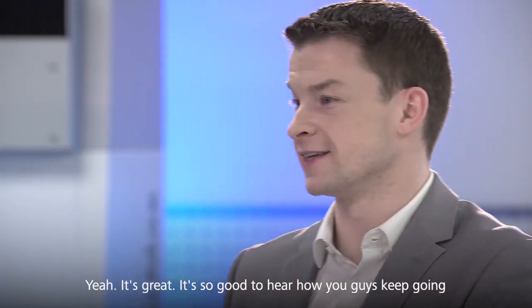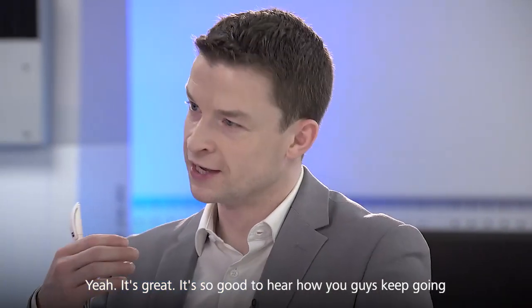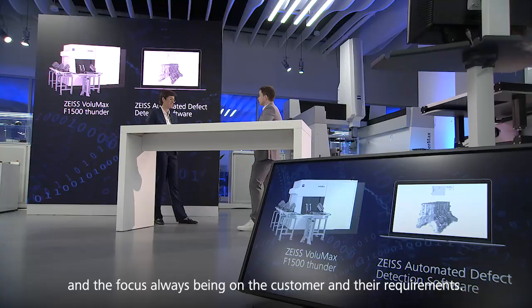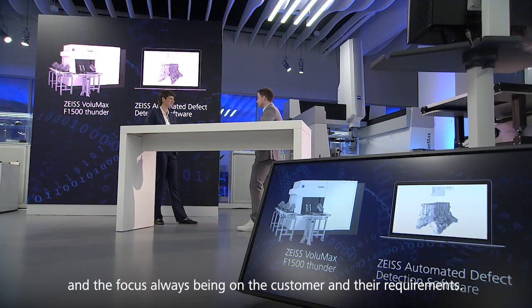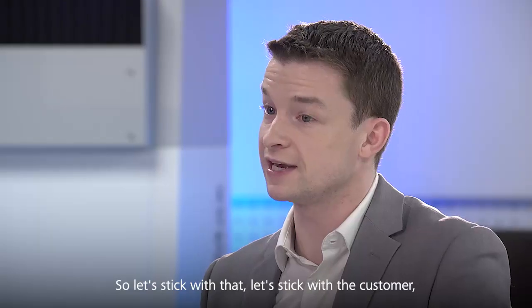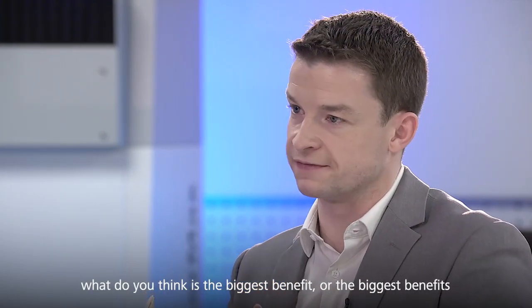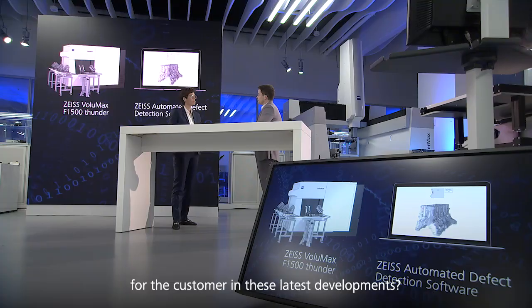Yeah, it's great. It's so good to hear how you guys just keep going and keep pushing and keep innovating and adding features, with the focus always being on the customer and their needs and their requirements. So let's stick with the customer. What do you think is the biggest benefit for the customer in these latest developments?